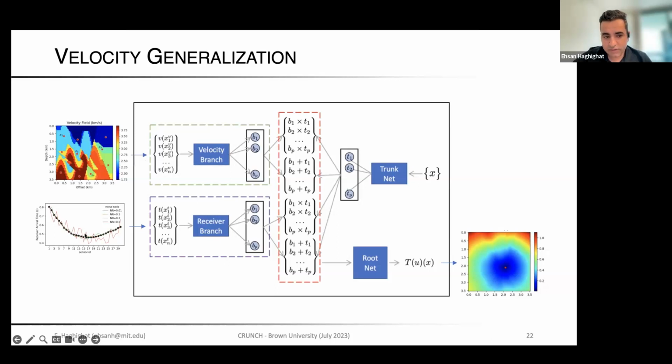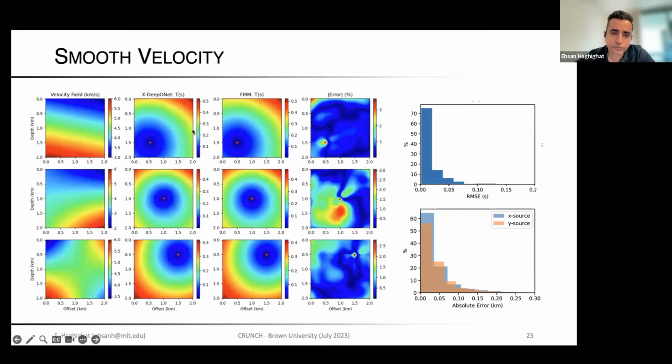So we have the observations at the surface, and then the velocity field, and the trunk still just encodes the location, and then we ultimately get the solution, and from there we can find the hypocenter. For this case, we are using a smooth velocity model, just by picking four random values around the corners and randomly sampling the space. Again, the neural network training goes really well with very small error. The higher errors are associated with the boundary, because we are not sampling the boundary as much. We were sampling between 10% and 90% of the domain in each direction. So this also goes really well.